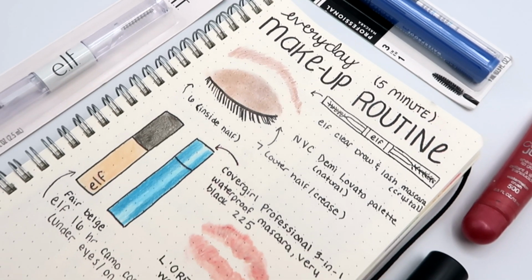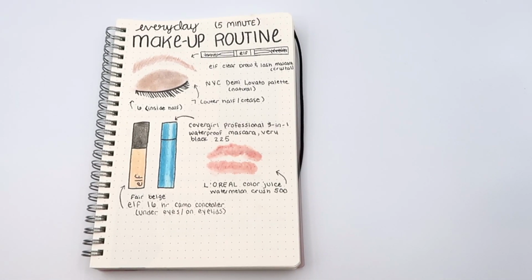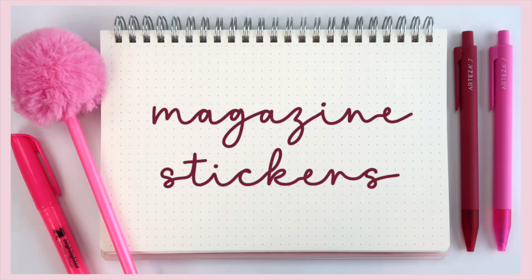But anyways, here's how the finished page turned out. I actually kind of love this. I think this would be a cool way to test out different eyeshadow looks, or even to swatch your lip products.